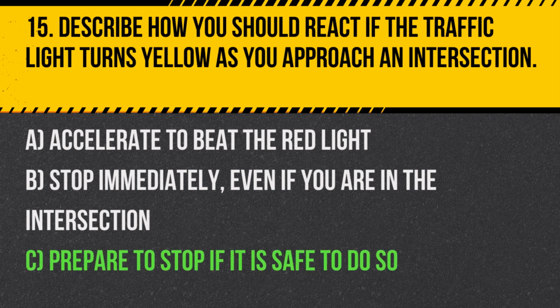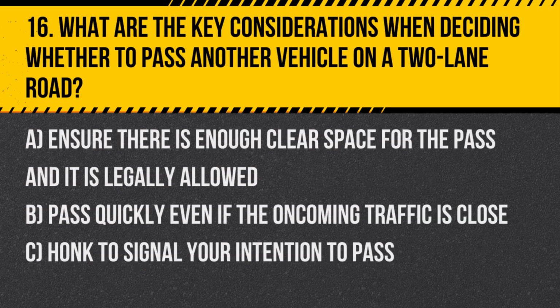Answer: C. Prepare to stop if it is safe to do so. A yellow light is a warning that the light is about to change to red. Question 16. What are the key considerations when deciding whether to pass another vehicle on a two-lane road?